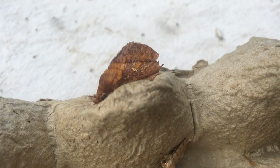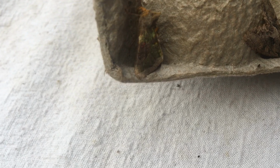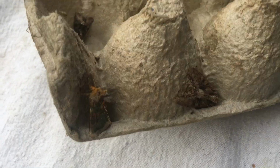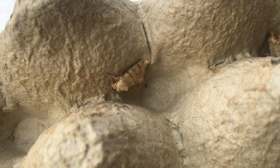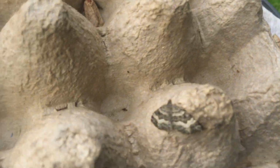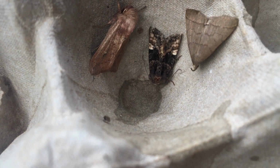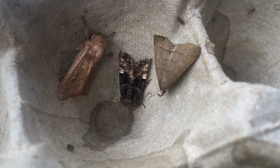Right then. Next up, we have another lovely male drinker moth. We have a lovely burnished brass. We have, where is he, a nice Dunbar down in there. Another common carpet there. On the other side, what do we have? Oh, we've got a lovely small angle shades just in the middle there. That's a small angle shades. We've got a fan foot over there, and that's another clay on the left.